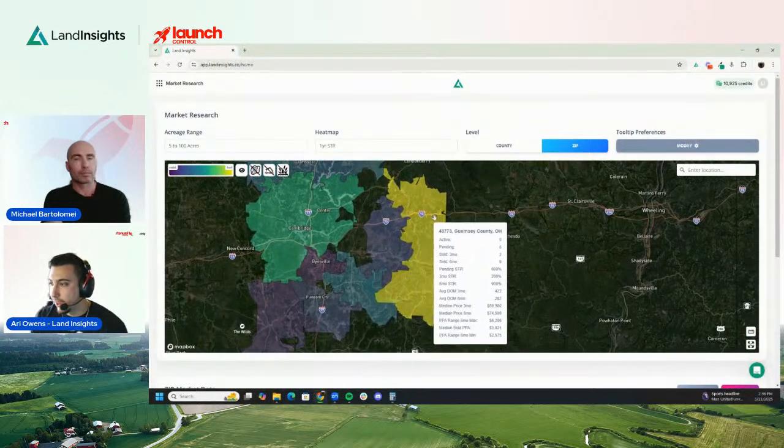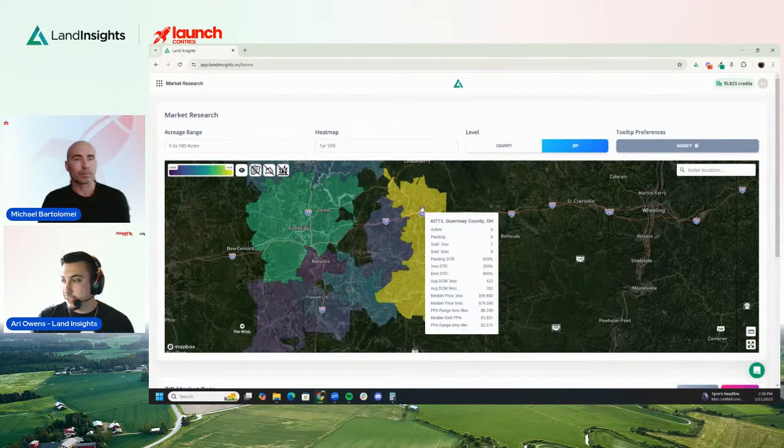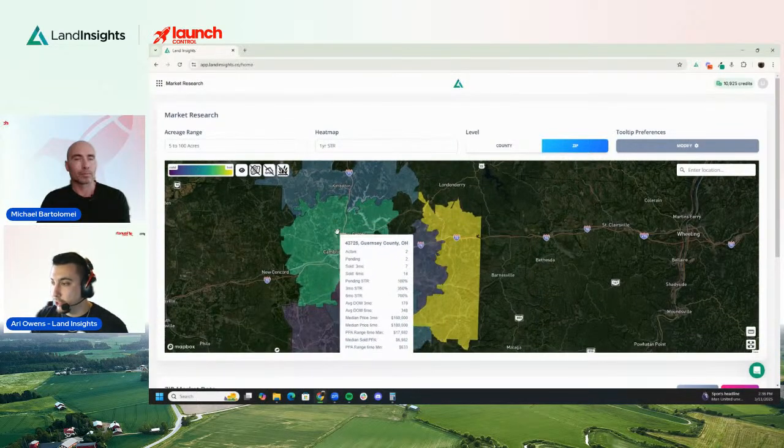Okay, I want to point this out. We're looking at a zip code that looks like it has a 900% sell-through rate in 6 months, and it does. However, why is that? The quantity is so low. We have zero active properties. So what does that tell you? This could be what they like to call a honey hole, right? This could be a place where the demand is so high and the supply is so low that every time something gets listed, it's immediately pending. All the properties pending or sold in the last 6 months clearly show that it's currently in demand.